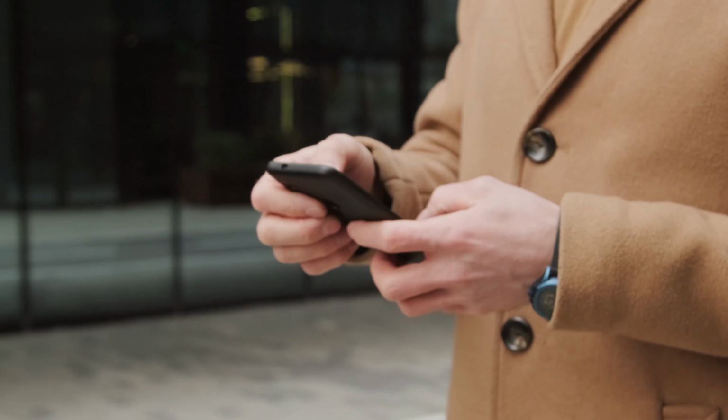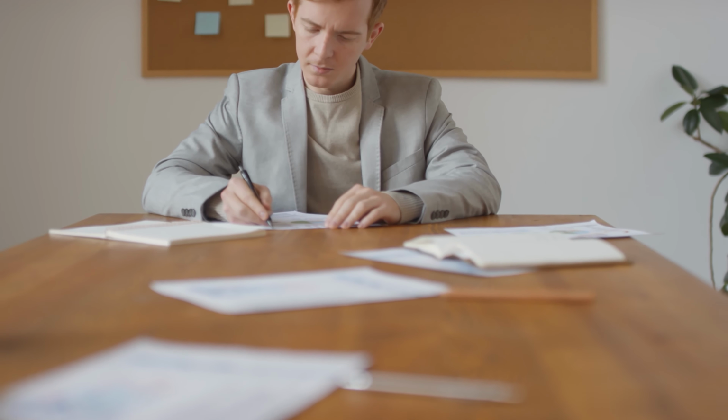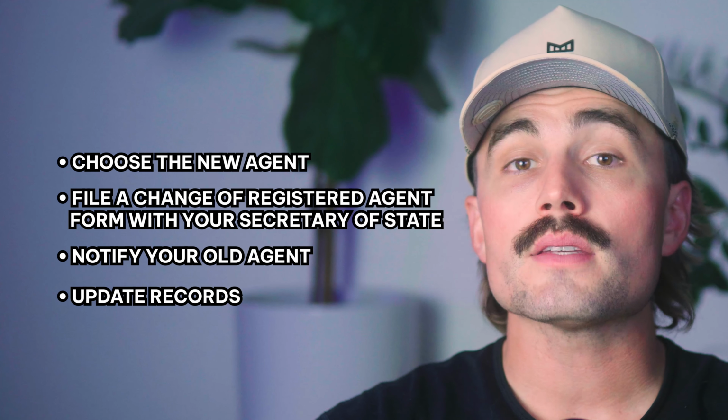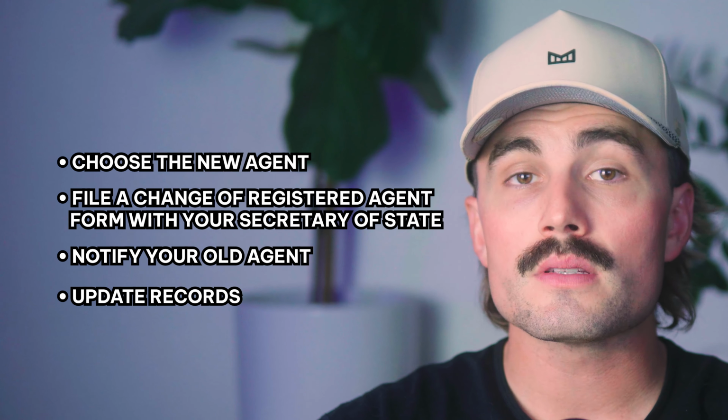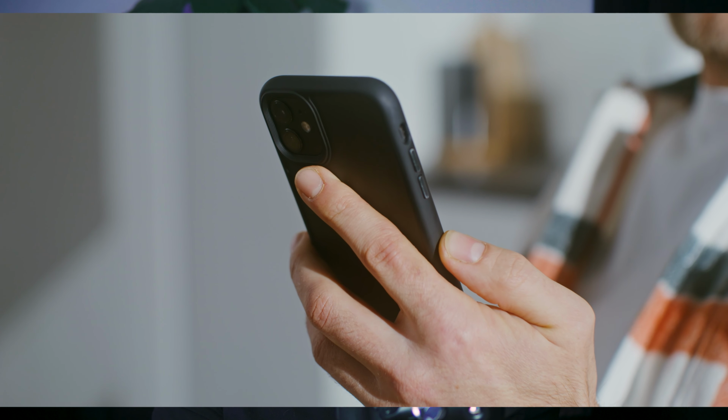Notify your old agent. If you're using a professional service, check your contract. Some require advance notice. If you're acting as your own agent, there is no need to notify yourself, but make sure you stop using your personal address once the new agent takes over. Update records. Once the state processes the change, update your business documents, website, and any contracts with the new registered agent information. Failing to formally change your agent and address can lead to misdirected mail and missed notices. States can take several days or weeks to process changes, so plan ahead if you anticipate receiving time-sensitive documents.